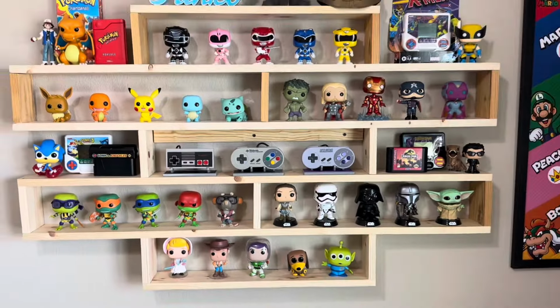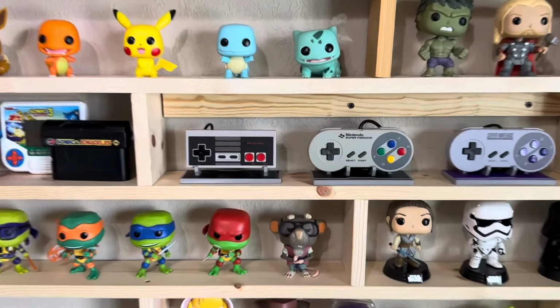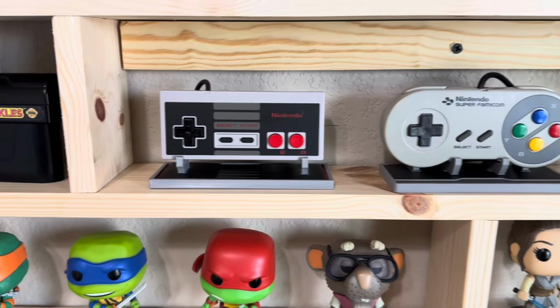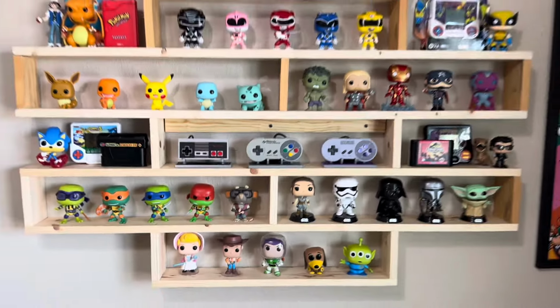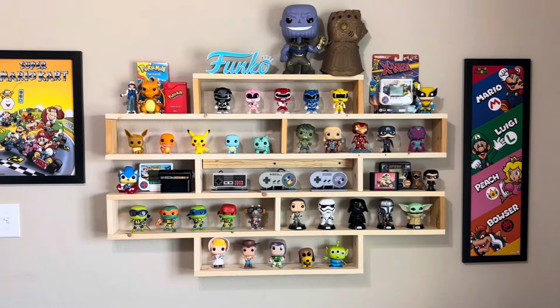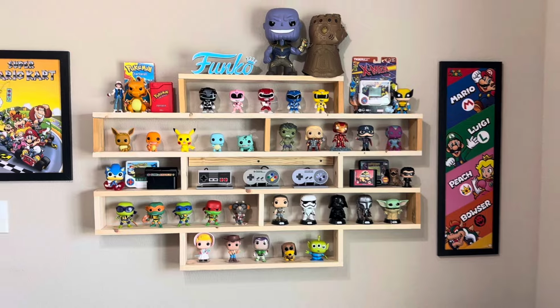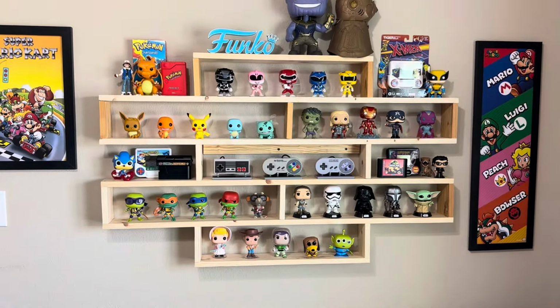And then to kind of finish it off, I could have done another section of Funko Pops there, but I decided these 3D printed stands that I got on eBay would make for a great addition and kind of keep it as a video game section. So let me know what you guys think. It's finally complete and I can stop trying to figure out what to do there.